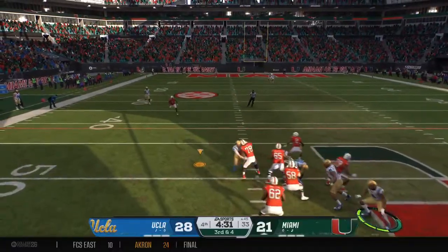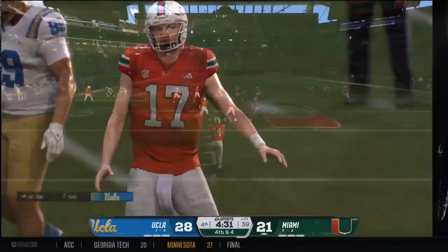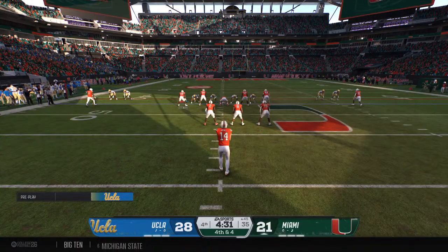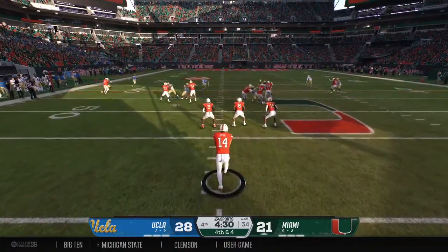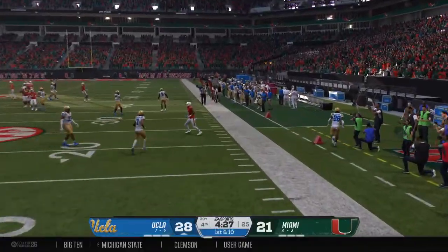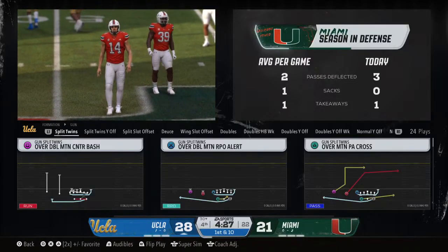Oh, they're after him. Incomplete. He had to get rid of it before he wanted to. The defense put the heat on. And the Canes will call on their punt team. This will be the second time they've had to kick it away. Probably hope for a little bit more on that one. It'll go out of bounds right at the 30-yard line.